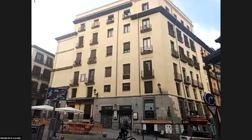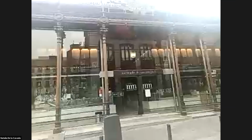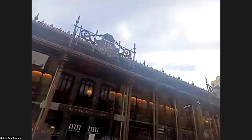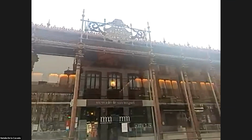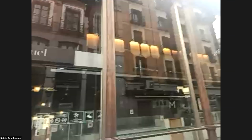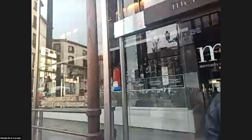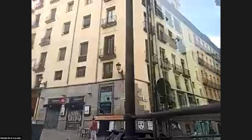Okay, I want to show you. This market is the market I was talking about. Okay, this is San Miguel Market. It's amazing. I love this place. If you guys come to Madrid, you cannot miss this place. Normally, it's obviously open. Each of these little areas has different foods, different tapas. They have sort of high quality tapas, you know, and also pastries, all the typical foods, a lot of wines you can try. So now sadly it's closed because of the pandemic, which is a pity. But yeah, I totally love it.